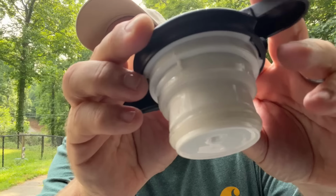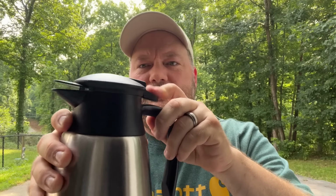The gaskets are a little dirty on this, or maybe it's just factory dust. I don't know, can we zoom in? But I'm gonna risk it. I've drank worse water in my life, so we're gonna screw that back on. And I'm gonna go plug it in and turn it on and see how long it takes to heat up.